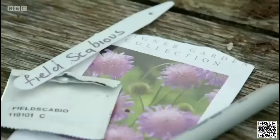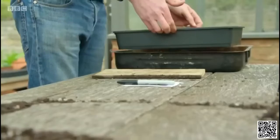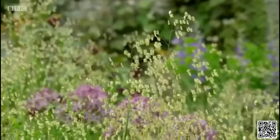Today, the first thing I'm going to do is sow this field scabious. There's some of it up there, and it grows really well on basically a lime-based soil, probably alkaline as well. So I'm just going to soak those and let that compost really suck up. And then that will go into a greenhouse or a cold frame. Probably take 2 to 4 weeks to germinate, and then I'll prick them out. And I've got a load more of that to do between now and the end of the year. In October time, I'll plant the whole thing out.